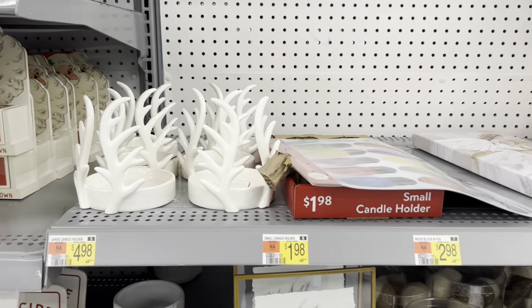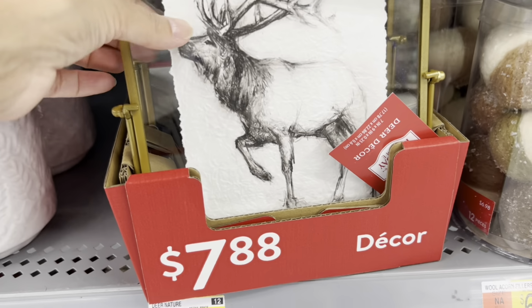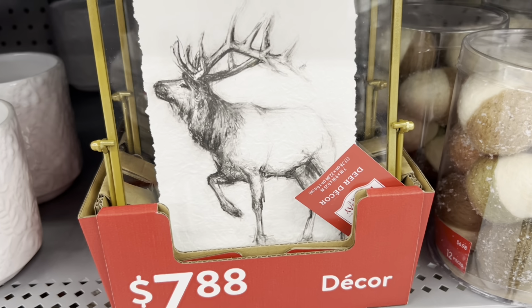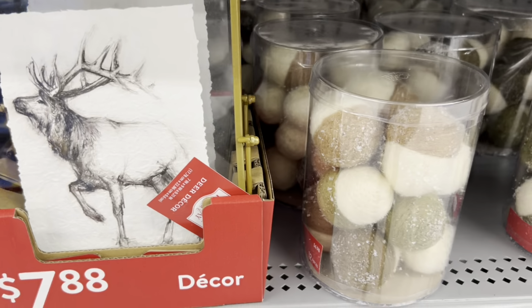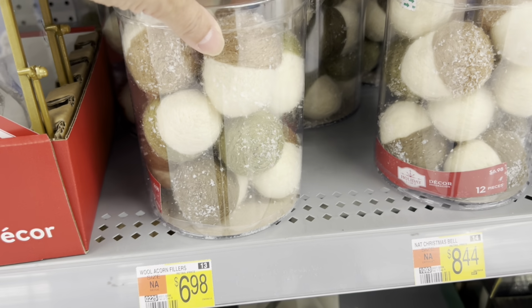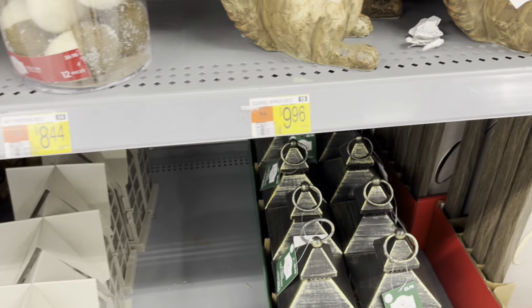Actually, I think there's a picture coming up that has the brown deer, which I kind of liked. I like that one a lot better than the blue. I thought these acorns were cute, and the squirrel I'm going to show you in a minute was very cute. I'm not into squirrels, but it was very cute. It's up top after these lanterns.